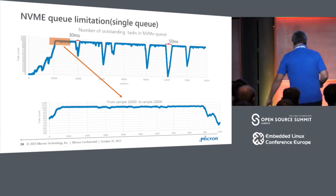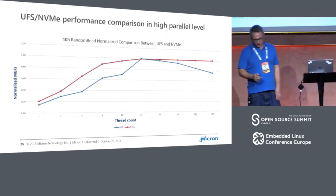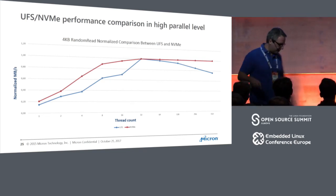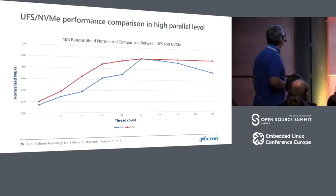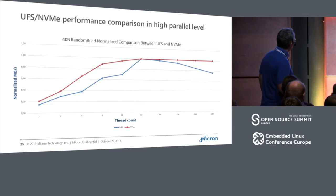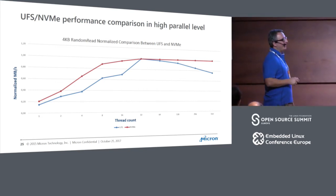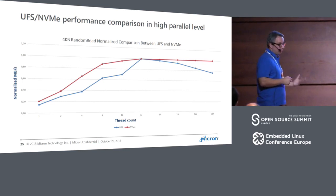And then I'm going to conclude. We normalized the performance, so we actually measured the performance as well. We wanted to see how the performance varies when you increase the thread count. The blue is the UFS. It increases to 32, and then starts to come down. You have to go pretty high, 512 threads, before it loses 20% of its performance. But NVMe stays nicely flat. It saturates and stays where it was. For very, very high thread counts, NVMe is significantly better suited.